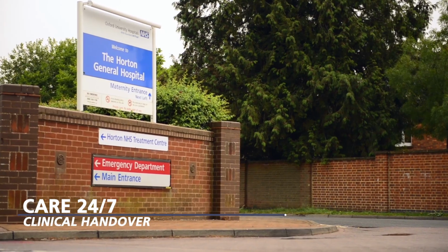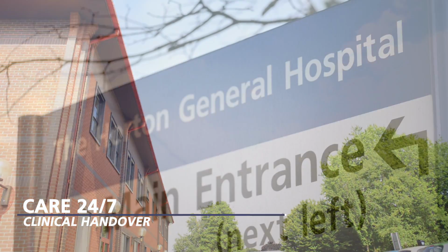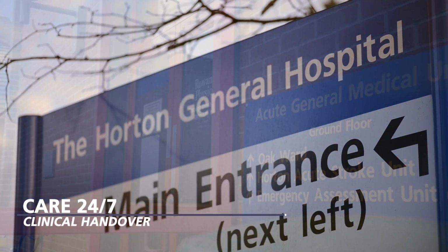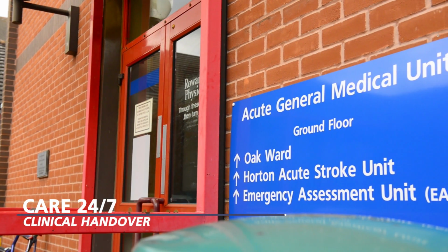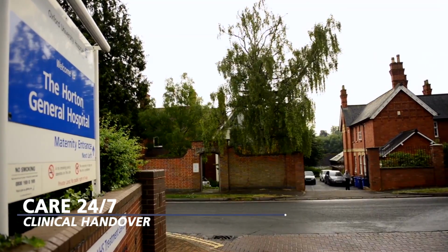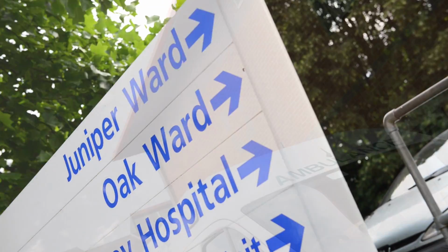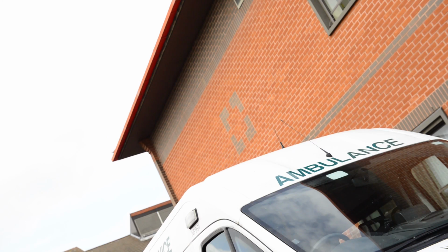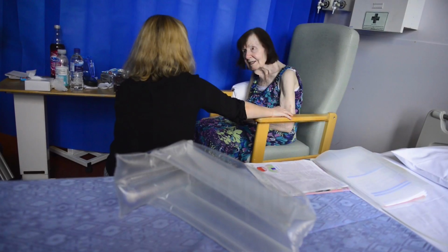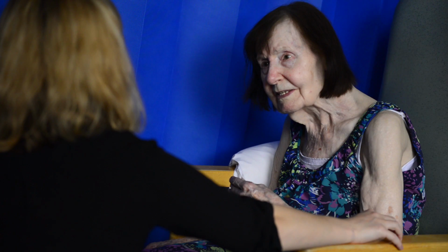Working quietly behind the scenes, the Care 24/7 team has been investigating ways of providing integrated, seamless care to patients across all our hospital sites. One of the priorities identified by the team has been the formalisation of the clinical handover process between teams and shifts. But what does this formalisation process involve? How can it make care more consistent and safe? What impact does it have for staff?